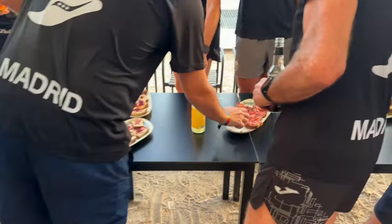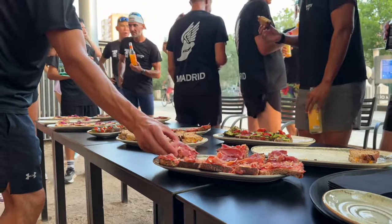Just finished the run and they're giving out these drinks. I've got a lemon one, they had cola, orange. This is lemon. Pretty strange to drink a soda after running, but I'll take it, it's free.